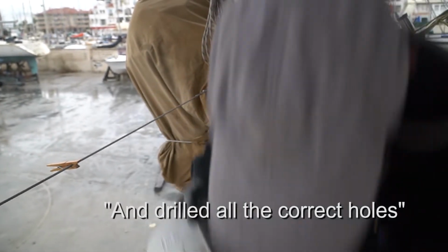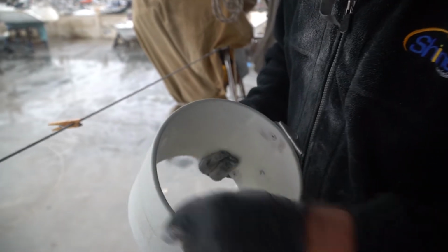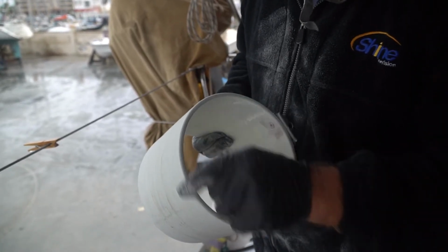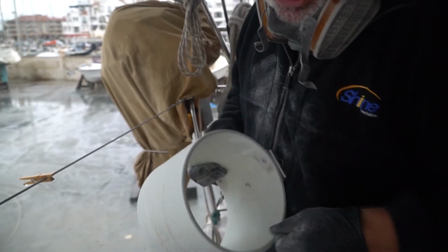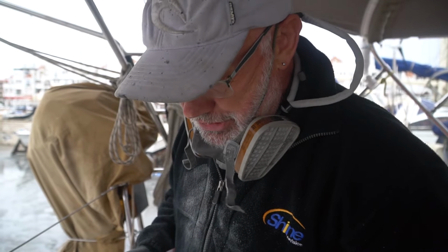So now what I'm doing is, this was quite a sharp edge all the way around here. So, so that we prevent it all happening again, I'm going to round these corners off, like this one here, because paint doesn't like sticking to a sharp edge. So if I round them off like that, hopefully the epoxy paint primer and then paint that I put on it will not come off so easily.